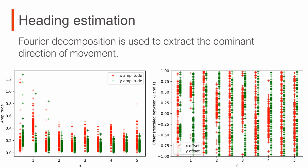The right graph depicts the offset of the signal in both directions. The offset represents the baseline shift of the acceleration signal and is calculated over multiple steps. While the x direction shows a relatively stable offset aligned with the walking trajectory, the y direction fluctuates more due to side-to-side motion. By applying Fourier decomposition, we extract the dominant frequency in the signal.